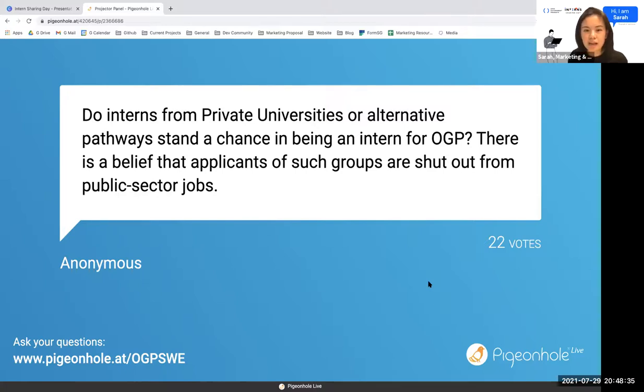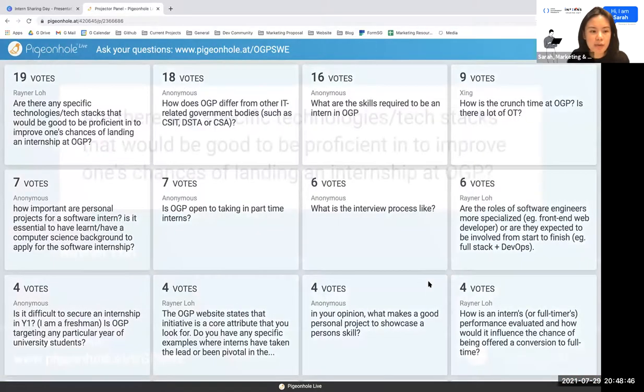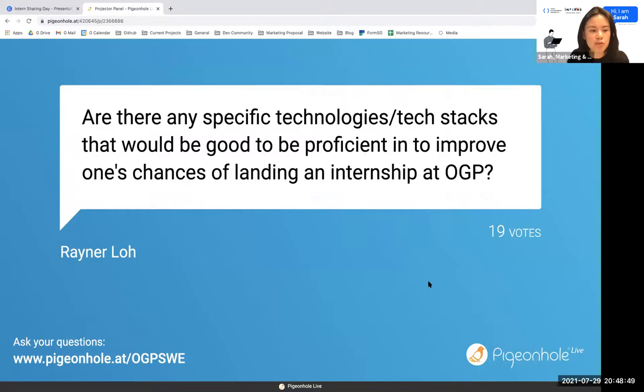Okay, thanks, Russell. Anyone have anything else to add? If not, I'll move on to the next question with 19 votes. Are there any specific technologies or tech stacks that would be good to be proficient in to improve one's chances of landing an internship at OGP?